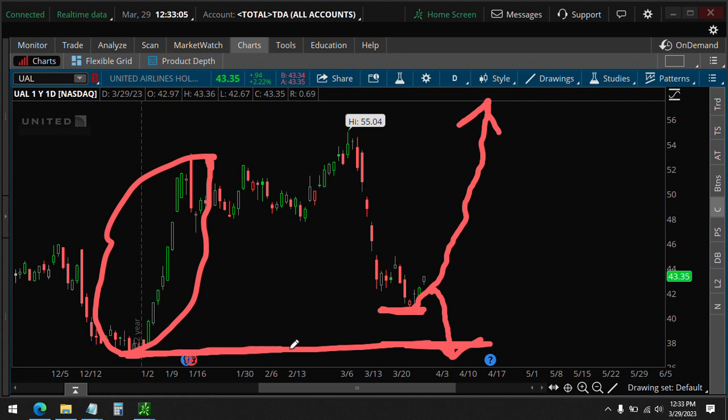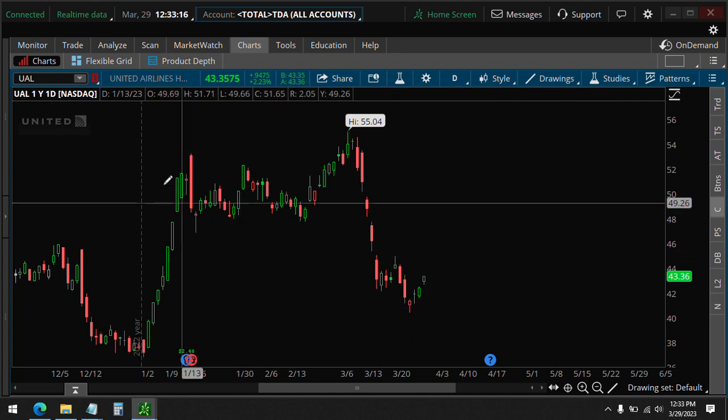So in order to minimize that risk, we're going to share one of the strategies that we are using for this unusual options trade. So without further ado, let's take a look at the unusual options we saw today.